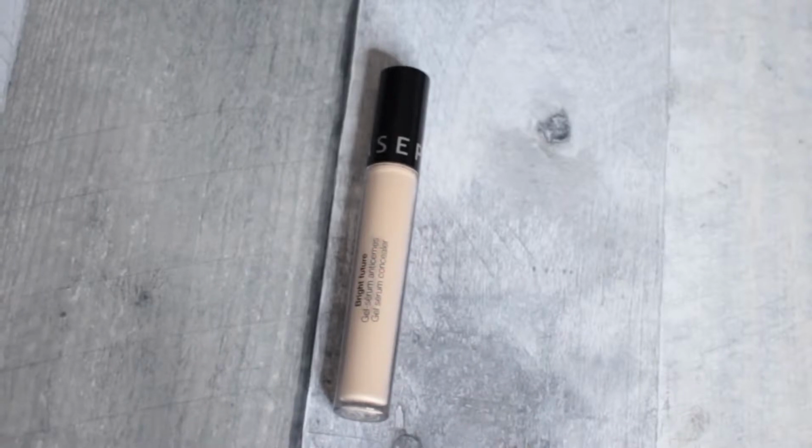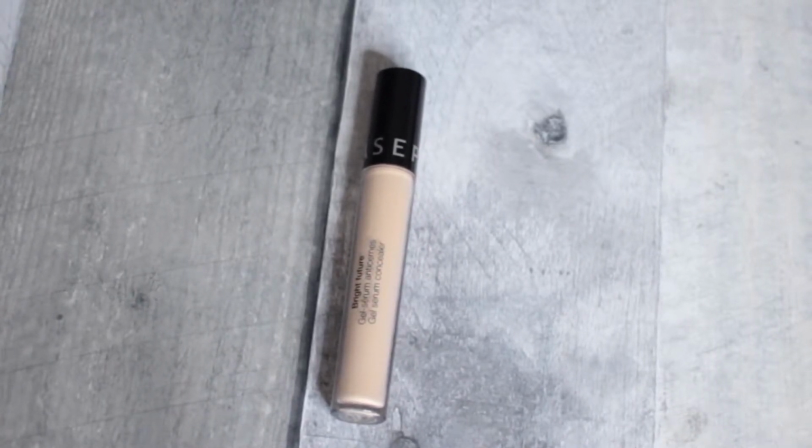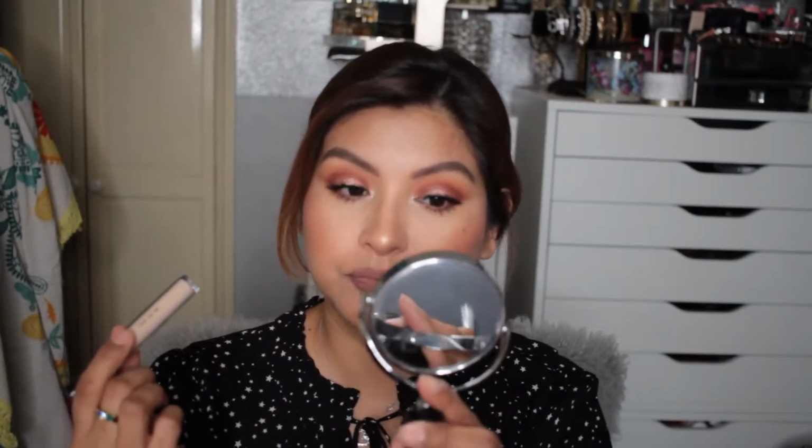So another item that I picked up from Sephora is their gel serum concealer, and I got it in the shade Palmier 08, and it's actually the concealer that I am wearing right now, and it's actually pretty good. Now I know why it is so highly rated, because it's actually a really good concealer.